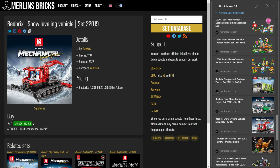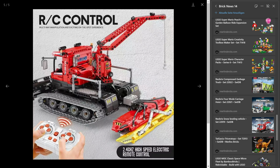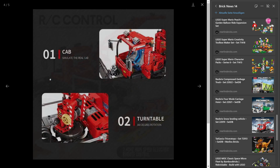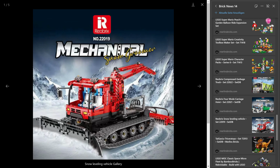And BlueBrixx again here, my partner, is $89. That's 8 cents a piece. And it is again a motorized version. I guess you can, you know, put the shovel up and down, stuff like that. And you have a turret or a turntable for the crane. And yeah, you have the 2 tracks. I guess they're individually motorized or have individual motors, so you can steer. And here we go. Quite interesting.